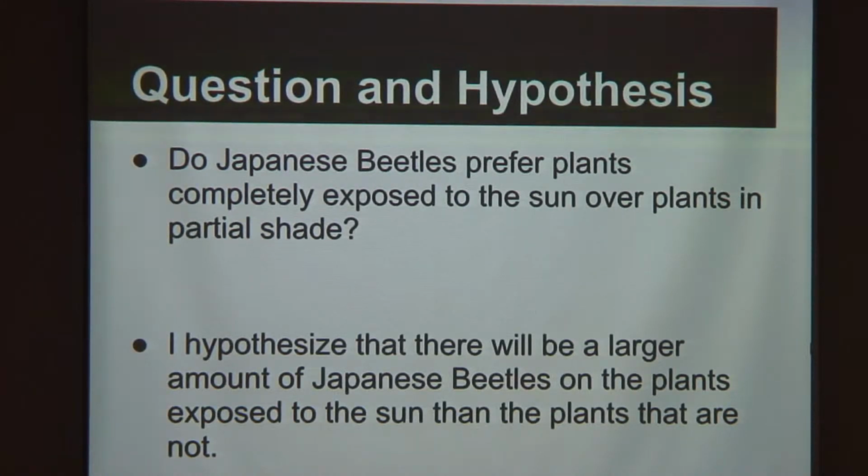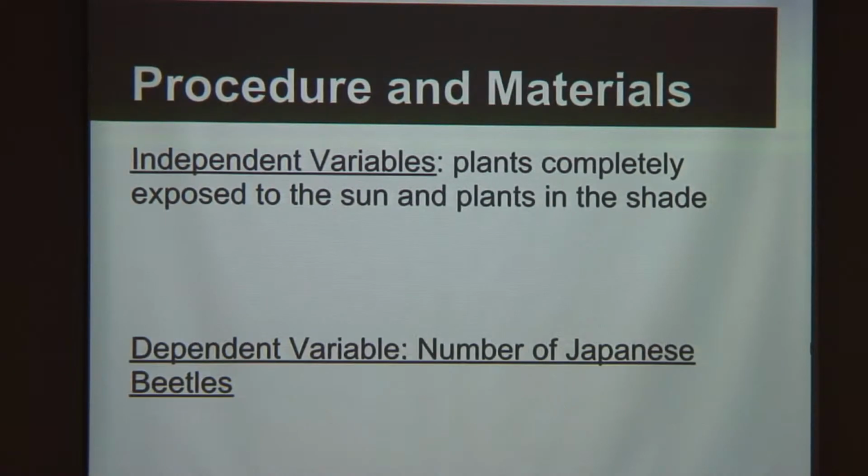So my question was, do Japanese beetles prefer plants completely exposed to the sun over plants in partial shade? And I hypothesized that there would be more Japanese beetles on the plants exposed to the sun than the plants that are not. The independent variables were plants completely exposed to the sun and plants in partial shade, and the dependent variable was the number of Japanese beetles. That's what I would be testing for.